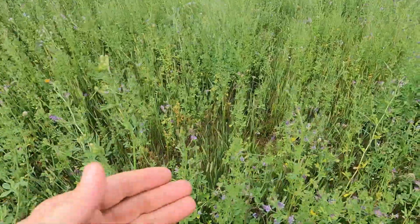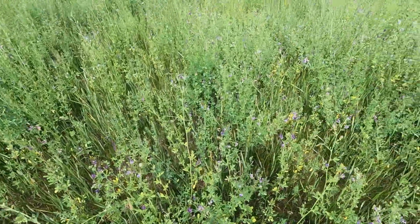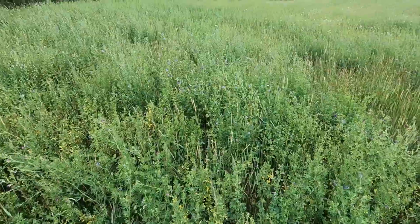You can see we've got the mower and we're back at it, mowing hay, and today it's alfalfa. And you can see there's a little bit more blossom on this alfalfa than we'd like, which means the protein levels are probably down a little bit.